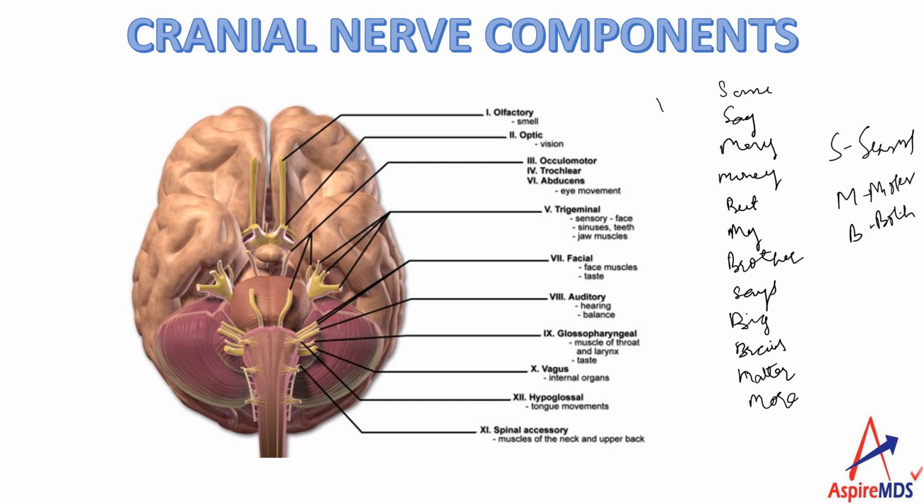So the first nerve and second, they both are sensory. Third and fourth are motor. Fifth is the mixed nerve. Sixth is a motor nerve. Seventh again is a mixed nerve. Eighth is a sensory nerve. Ninth and tenth, they are mixed nerves. And 11 and 12, they are the motor nerves. So this is how you can remember the nature of the nerves.